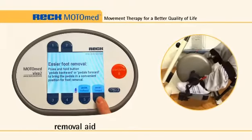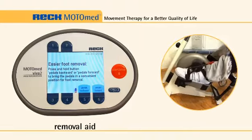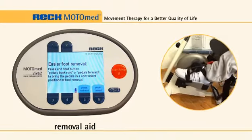After completing a training session, foot shells can be moved into the most convenient position for removing the straps and then the feet.